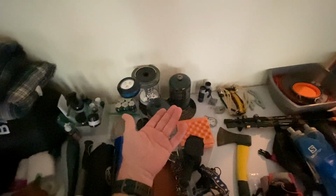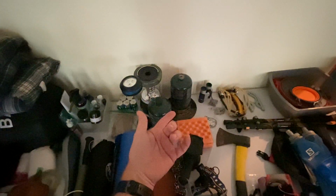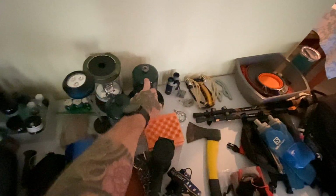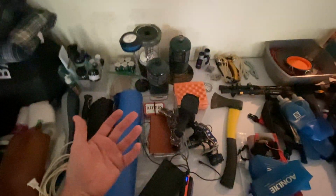And I've got a little warmer that's not here, but it's a propane warmer, just in case something happens, like a breakdown on the side of the trail or something in my vehicle. Rather than keeping my car running and running gas and keeping the heater on, this will help me stay warm and heat up the inside of my vehicle if I need to.